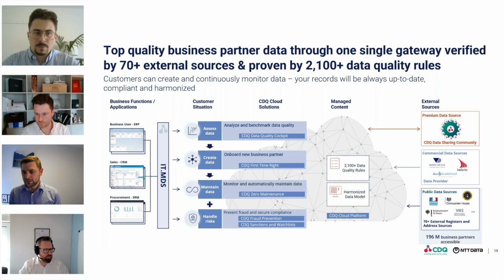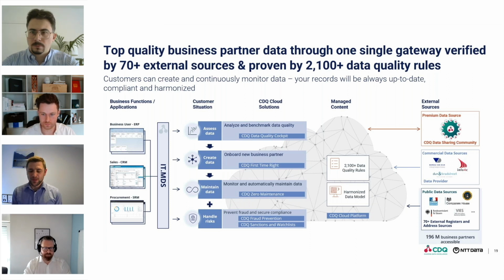And the reason why we also transformed into a software business was because, why do we all do the same? Why do we all manage the same customer data? Why do we all manage the same vendor data? Why do we all have to manage the same data quality rules? And what you see here is the condensed version of what CDQ is.